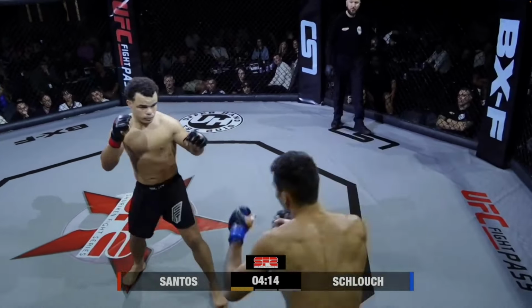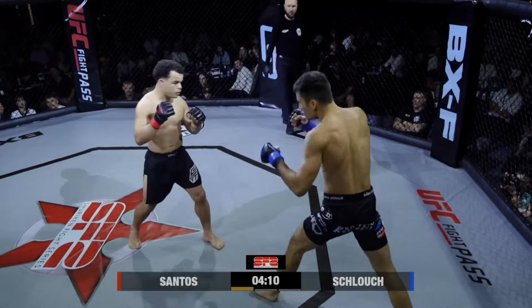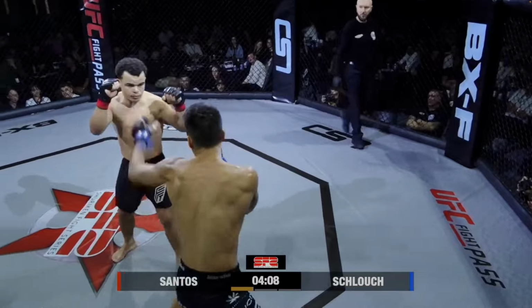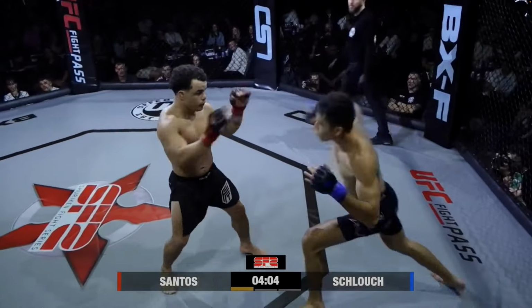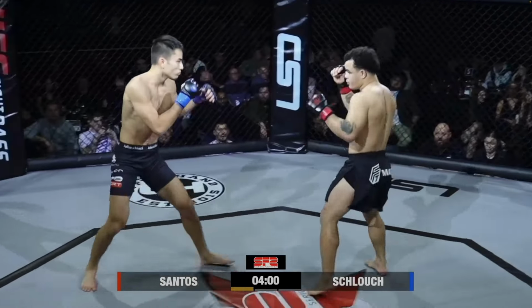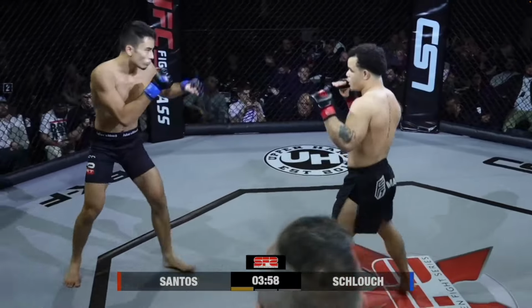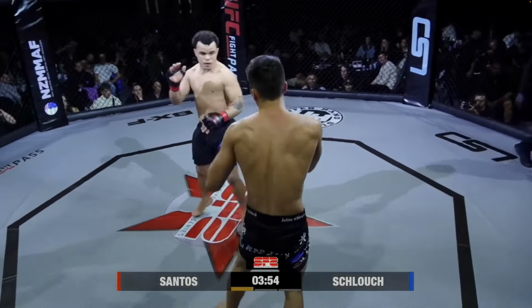Santos doing a pretty good job hurting him against the fence. You imagine he's going to try to work his way in. Yeah, he's just pressing forward, cutting the angles, waiting for the right moment to pounce. And Schlouch doing a really good job working behind that jab. Works his way into a single, but Santos is able to shrug him off. He didn't quite land it, so he did throw that shot from behind that straight right.